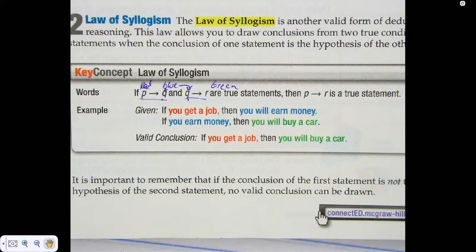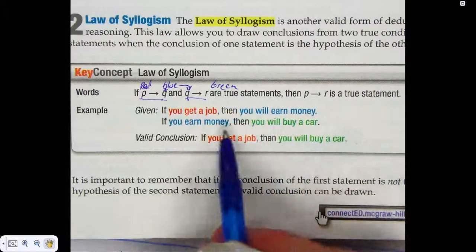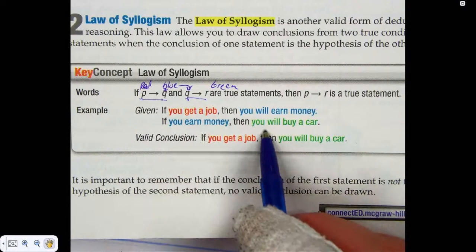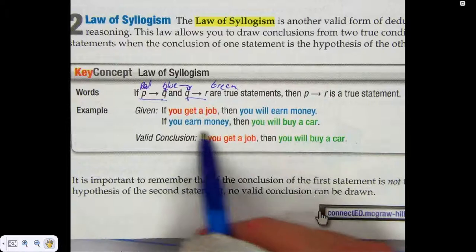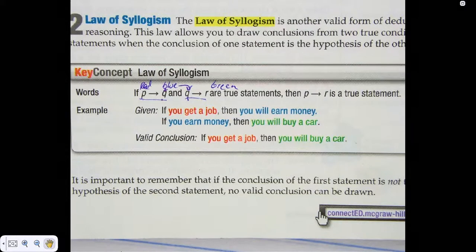And when you think of it this simply, basically, if both these are accepted to be true, then you can make the logical conclusion that if you get a job, you will buy a car. I mean, isn't that the logical conclusion you guys would come to if you read these in order? Yeah. I think that seems super simple, we've just given it a name.